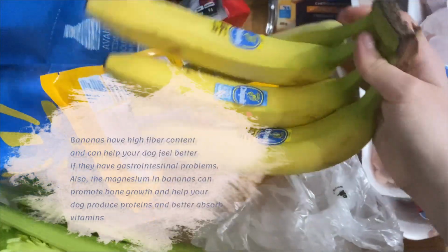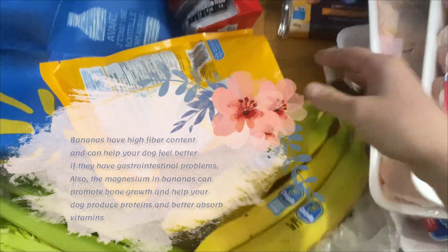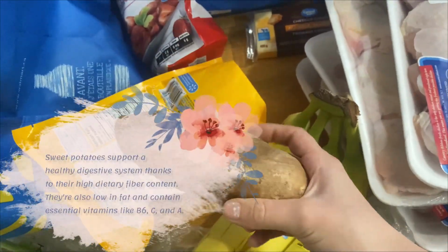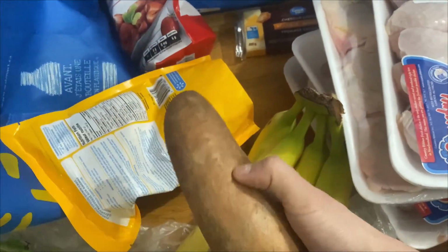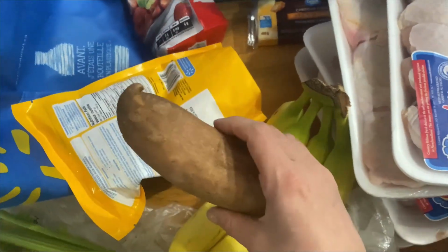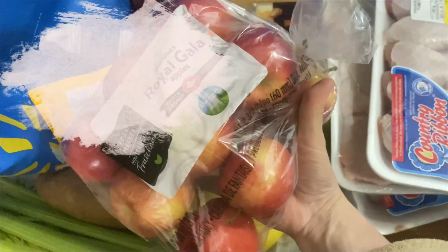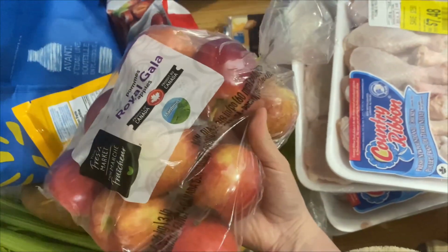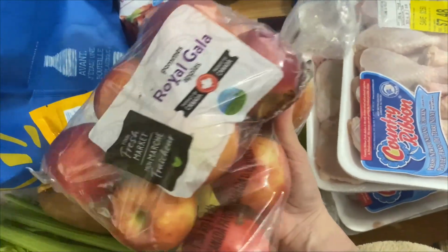We also ended up getting them some bananas, sweet potato. That's another item a dog can have. This is probably the best of all potatoes to give your dog, a sweet potato. We ended up getting them some apples. Please make sure if you give your dog apples, you do not give them the core or the seeds. They are toxic and not good for doggies. And just ensure, like I said, you don't give them the core or the seeds of the apple.